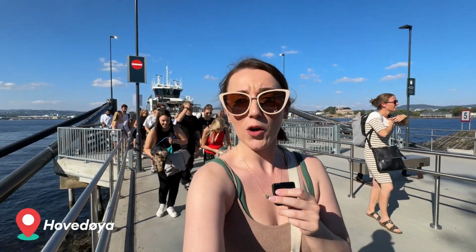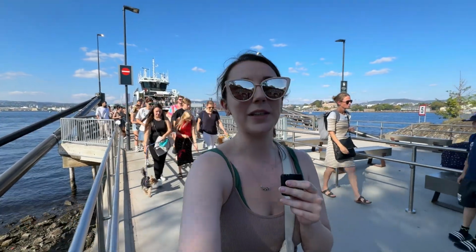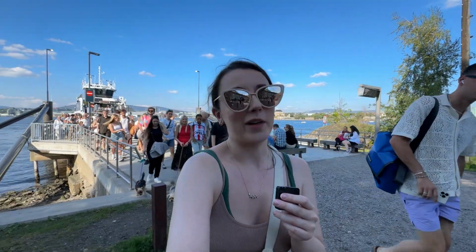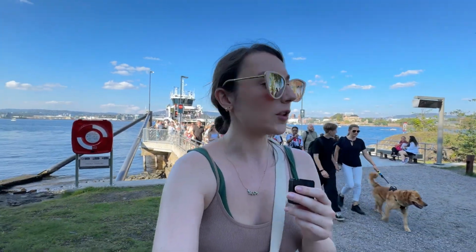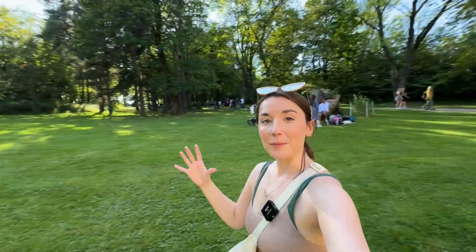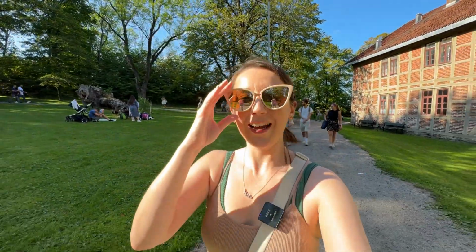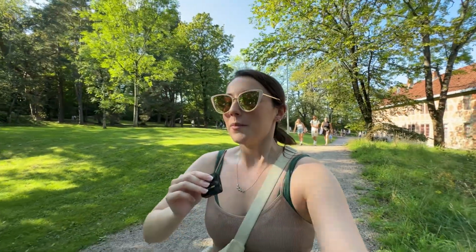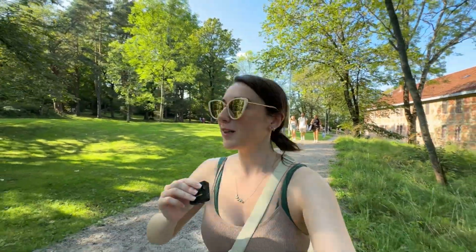So we've made it to Hovedøya, which is the little island where you can come to. I think there's like a museum on this island as well, but we're going straight to the beach, which, I'm not going to lie, everyone else is doing as well. You might be able to see behind me, there's lots of green spaces here, and in the audio guide that we listened to on the cruise, they said that there's a certain part on this island that you're not allowed to go to because it's protected for all the greenery and the nature that it has on it. But yeah, we are just now walking to the beach.